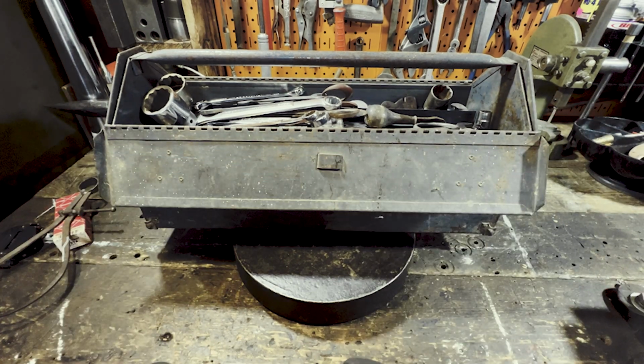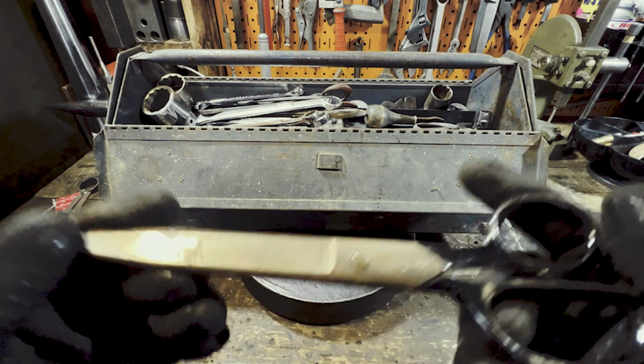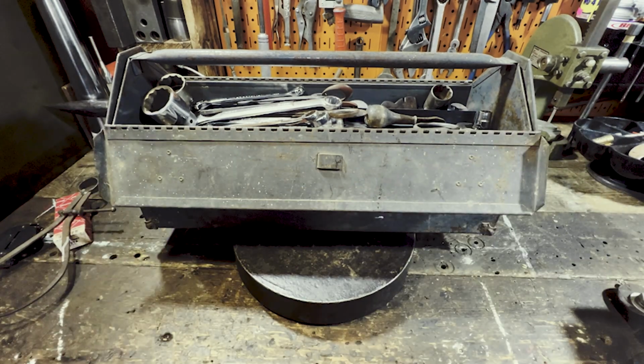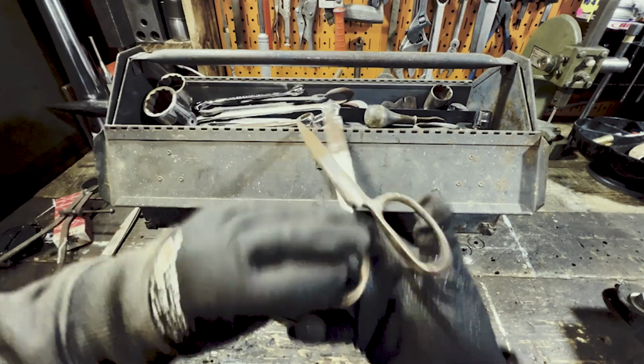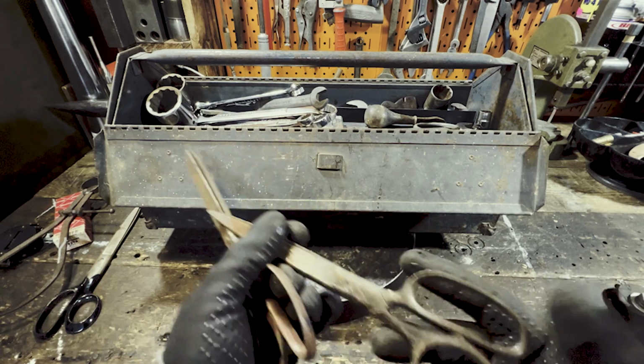See if I can. It says made in the USA, but I can't really read the brand right now. The way the light is in here. A couple more pairs of shears, scissors. Let's see.